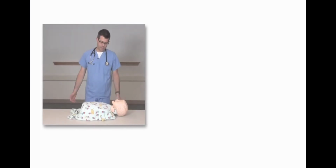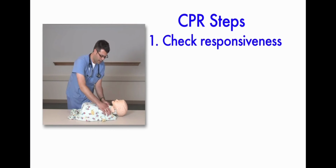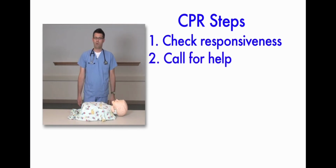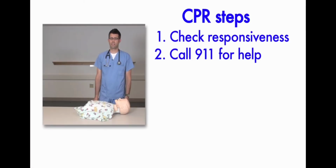The first step of CPR is to assess if the person is awake or not. Are you okay? Are you okay? If there's no response, you should shout for help or send someone for help. If no one's available to help you, you must act. Time is very important when trying to save a life.